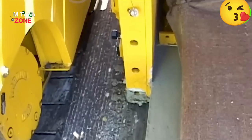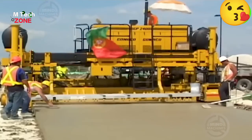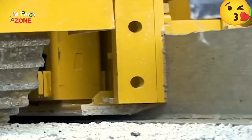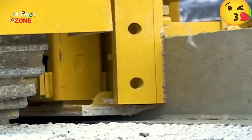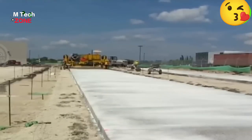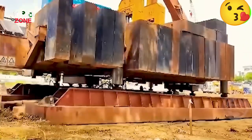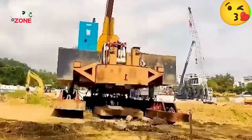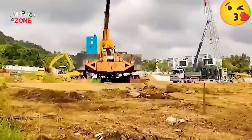This is a construction machine that brings a sense of satisfaction, as it can create perfect concrete roads. With a width of up to 24 feet, it's the ideal choice for road construction. No, you're not mistaken. This machine is indeed bouncing, isn't it?